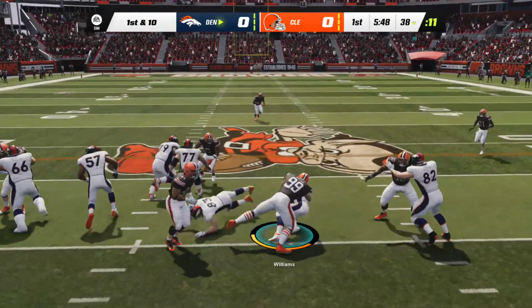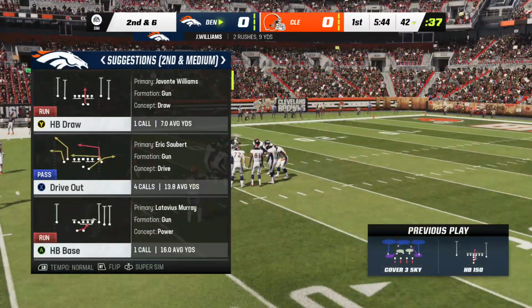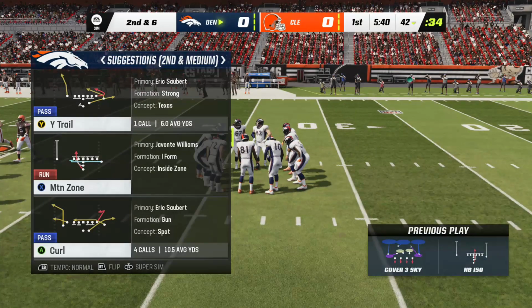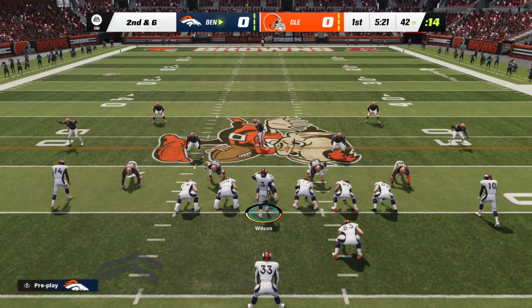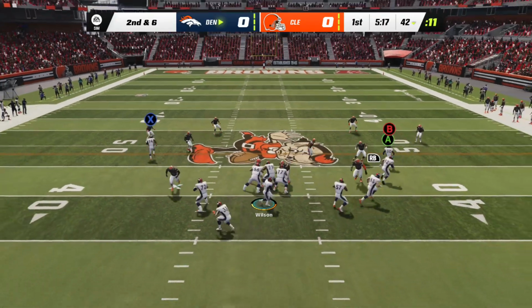Now a 1st down carry. It's Williams. And he'll take this ahead for about 4. 2nd down coming up. And that was a quality play to start a new set of downs. That was simply an offensive line winning the battle up front and winning it in a big way and giving their guy in the backfield a nice lane to hit.